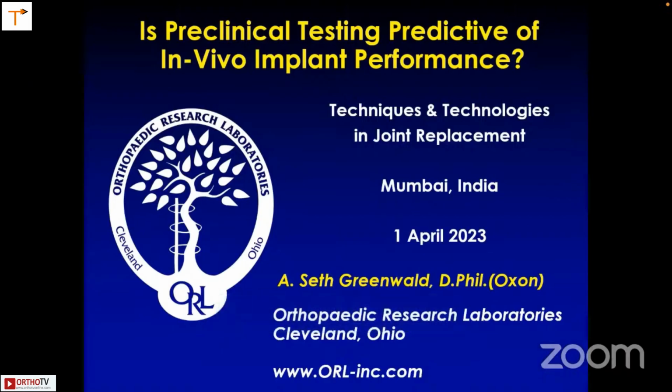The answer to the question posed by the title is a qualified yes. Current requirements embraced by regulatory bodies, including the FDA in the United States, seek the ultimate goal of assuring the safety and effectiveness of medical devices during short, intermediate, and long-term clinical use. The following remarks focus on the performance of polyethylene in total knee designs.